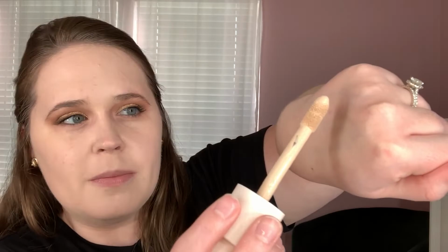Let me swatch it on my hand really quickly, to see if you can tell how liquidy and thin it is. I don't think you can, but it is so thin but has coverage. When I read on Sephora's website, it described it as a weightless and barely there medium to full coverage with a natural finish, and I agree with all of that.